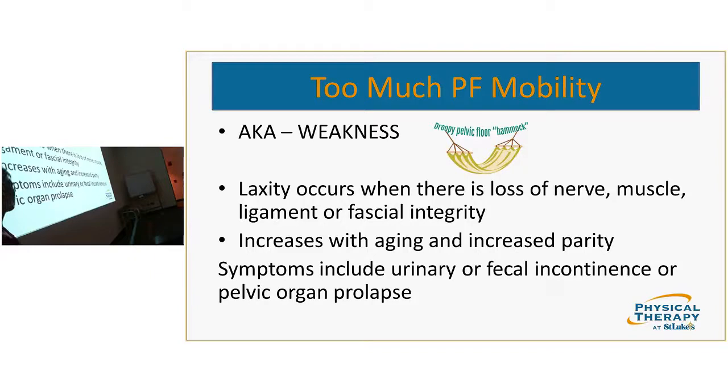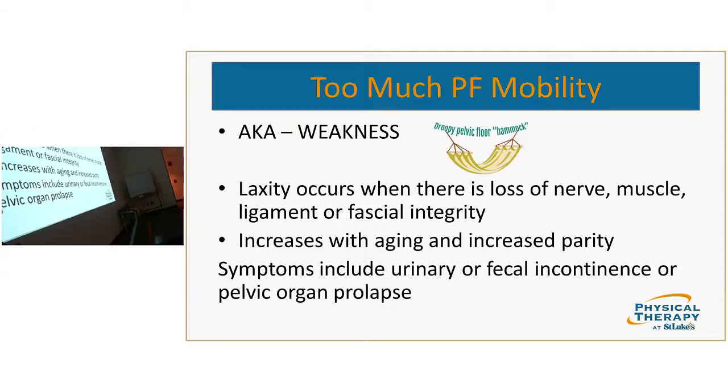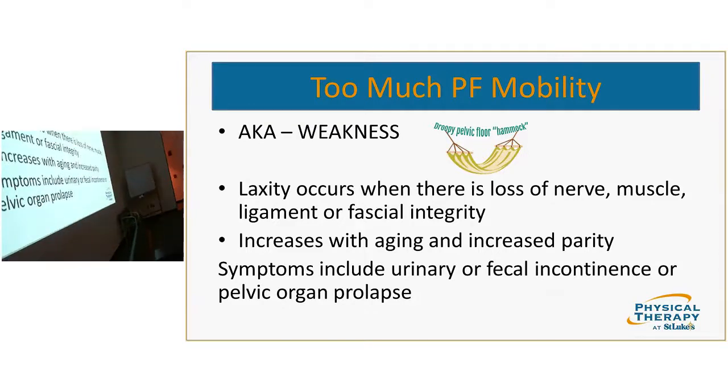Would you agree, Kylene? It's getting better. I used to get tons of referrals of grade 3 and 4 prolapses, which are pretty far gone. And now we've educated our doctors that we do best with grade 1 and 2, the lower level prolapses. We catch them earlier. We can talk about strengthening and prevention and body mechanics and things like that.